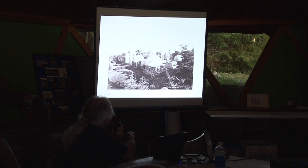This is the 15-inch that you can go and see. And some of these buildings have been condemned. And these domes, I think most of them are gone. I'm not absolutely sure. I think one of them is still left in the parking lot. And this is Harvard from way back, turn of the century.